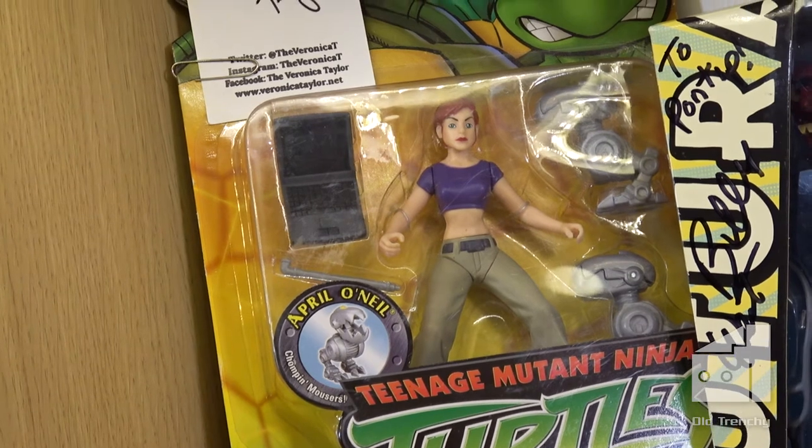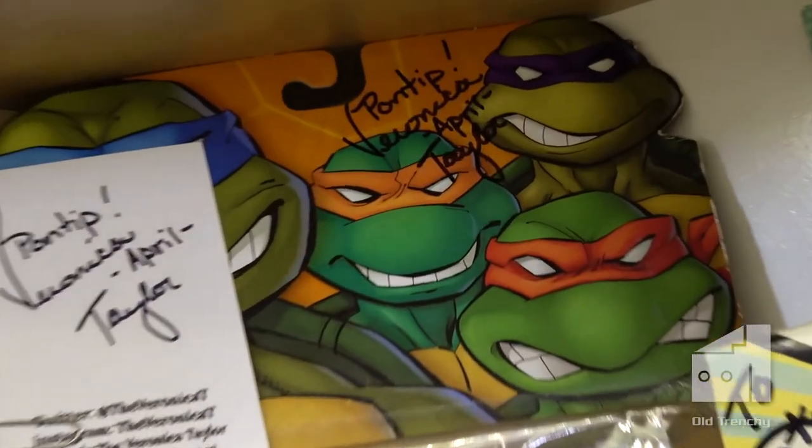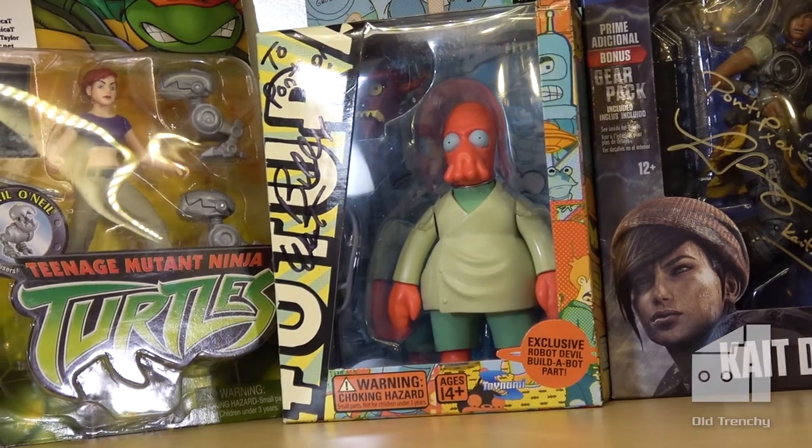So I've got Veronica Taylor, who was the voice of the early 2000s April O'Neil there. I actually dressed up as Leonardo when I lined up to get it signed by her. I've also got Dr. Zoidberg from Futurama, signed by Billy West. He was lovely.